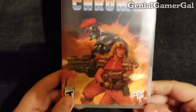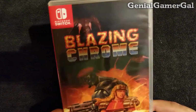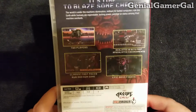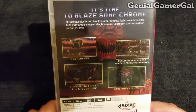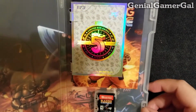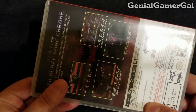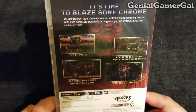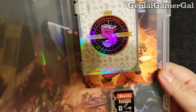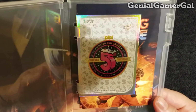Next game, another Switch game, also from Limited Run, is Blazing Chrome, and I grabbed this from their blowout sale as well. Blazing Chrome is a run and gun shooter. I can't wait to play this one. I did open it, but I have not played it. I did grab it because it's a kind of game that my husband and I like to play together, those run and gun shooters, beat 'em ups and stuff like that. We haven't had a chance to play it yet, so when we do, I will let you know what we think of it. And it didn't come with the actual card for the game, but that's okay. That happens sometimes when you get the blowout sale.